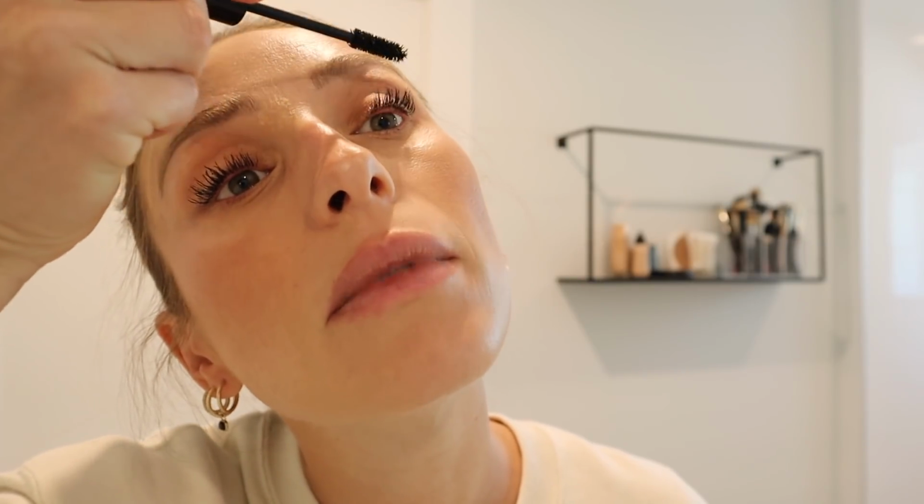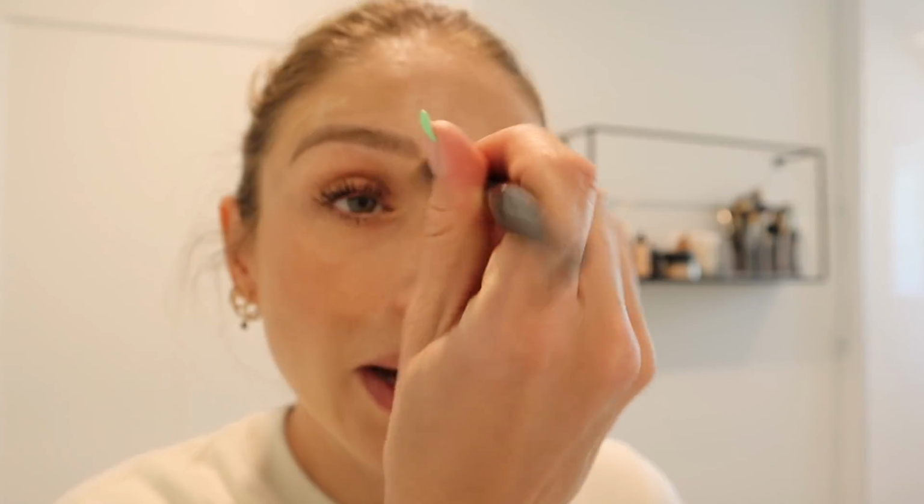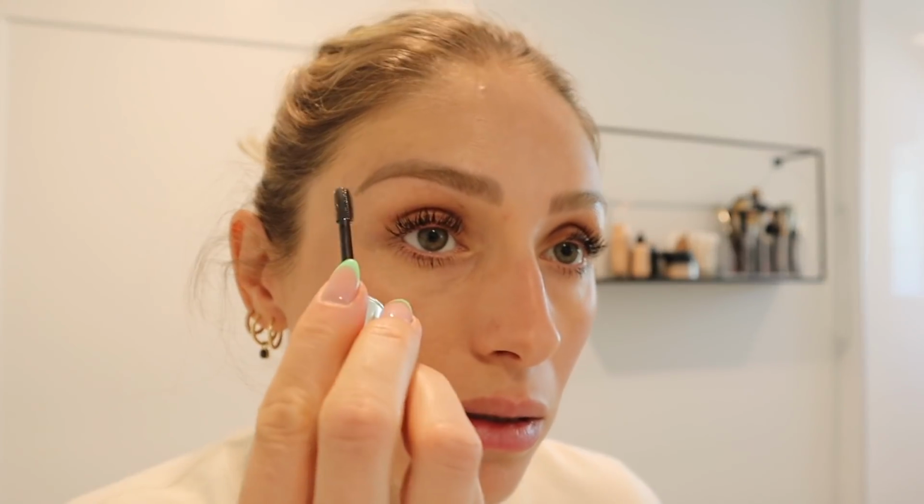Second coat of mascara, and then I'll do my bottom lashes with the Talk Beauty. T-O-K, not T-A-L-K. Talk like TikTok, which I never go on, so I am old. Okay, I'll just wipe away this powder lightly and do my brows. And that's it. I'll just spray with MAC Fix Plus.